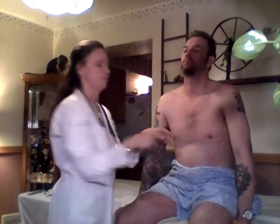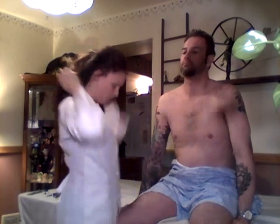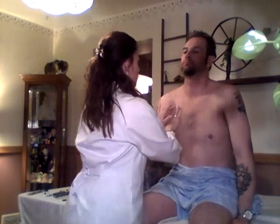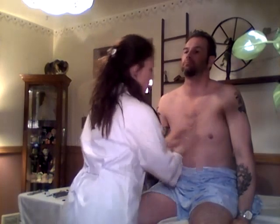Very good. Okay. And then we're going to do an overall palpation of the anterior chest, just as we did on the posterior chest. The intercostal areas. Again, listening for resonance. Anything other than that would be considered abnormal.